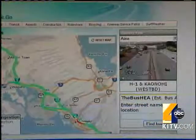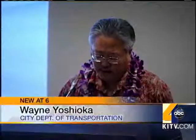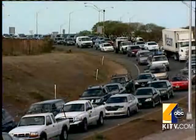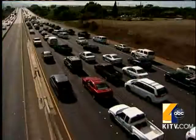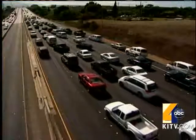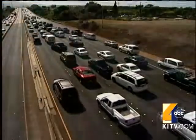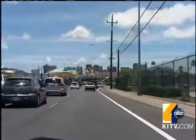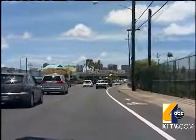But can this really make a difference? There's no silver bullet that's going to address congestion, and we've discovered this time and time again. The only way we're going to manage this congestion is through everyone working together. I think in the long term, when people plan and manage their trips better, you will see some of the traffic stream out a little bit over time.